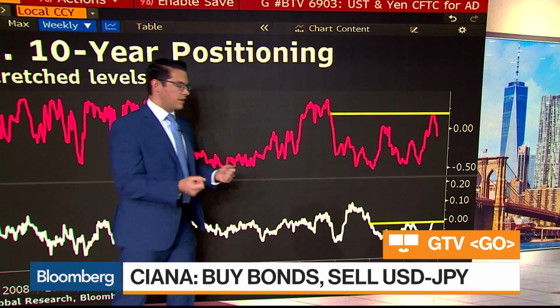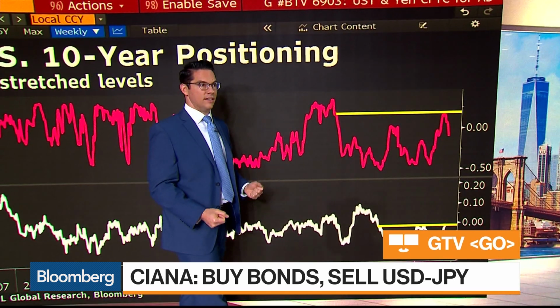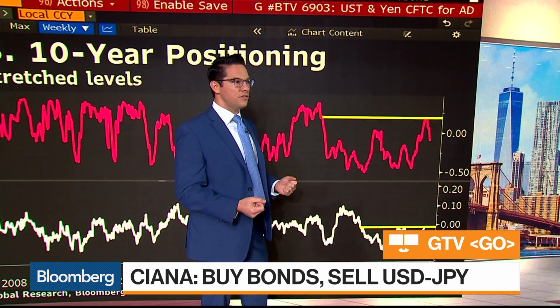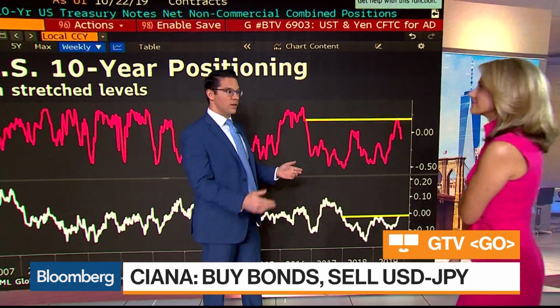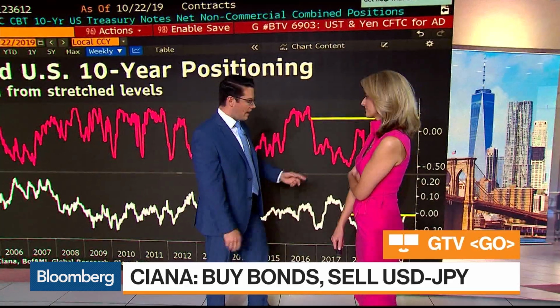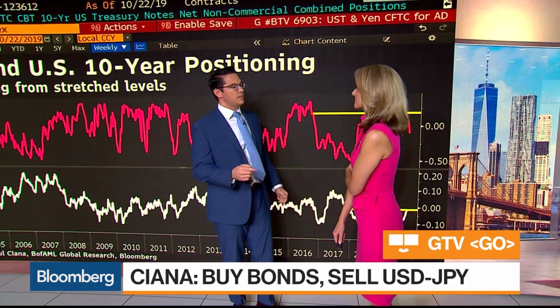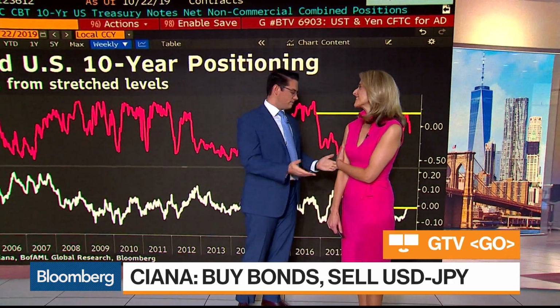So bond market investors are still not buying into phase 1 of the U.S.-China trade deal. They're still not buying into the Brexit negotiations. They're still fearful of these macro risks. So if dollar-yen breaks that level, 109.32, I would expect some of this positioning to come off, which would lead 10-year yield higher through that trend line of 1.86%. Until then, stick with the trend.